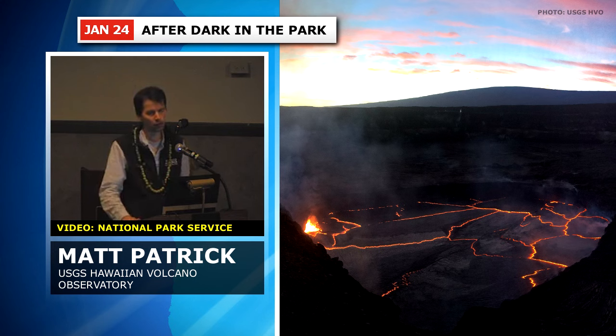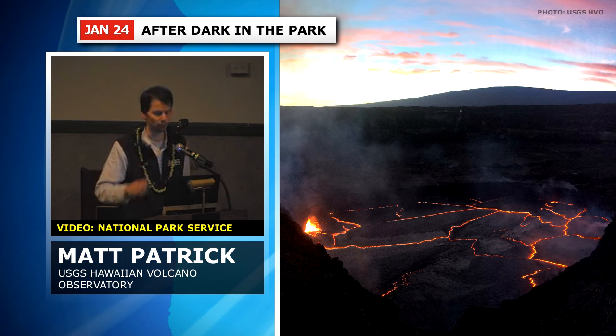It may not explain all of the spattering, because sometimes you do get spattering that doesn't seem to be triggered by rock falls. That, I don't know. There may just be a zone of weakness where the lava is subducting at the lake margin that allows the gas to be released there. Right.